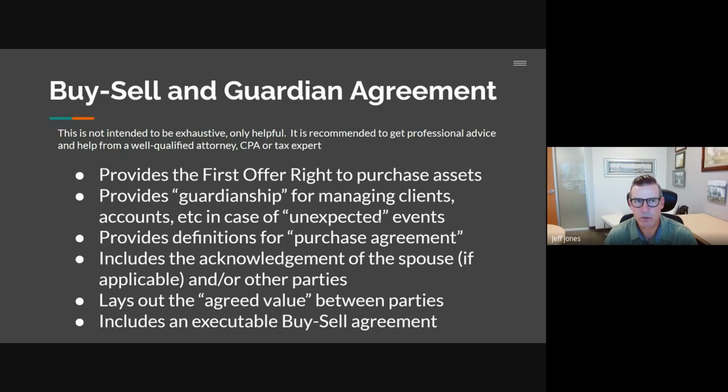And so it's not one of those things that's going to catch anybody by surprise, but it has the approval and the acknowledgement and the signature of the person who's really going to be left managing that block of business should something unexpected happen. It also defines and lays out an agreed value.